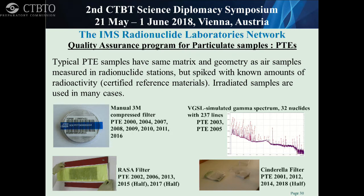In some cases, in previous years, we had simulated spectra which were sent to the laboratories instead of a physical sample to be measured, which were meant to test mainly the ability of an analyst to analyze and correctly identify, and accurately and precisely quantify, the nuclides present in the spectrum. Recently, we could achieve some very complex spectra, which were really challenging the laboratory analysts, by irradiating some samples, which was also a very interesting and demanding exercise for the laboratories.